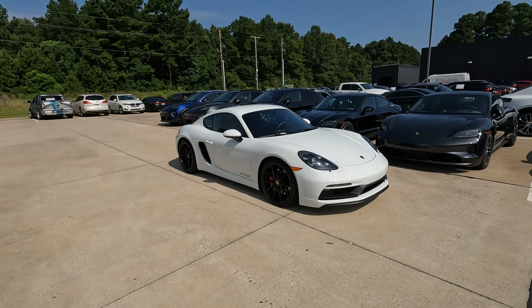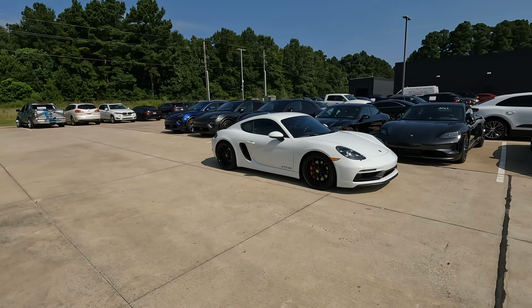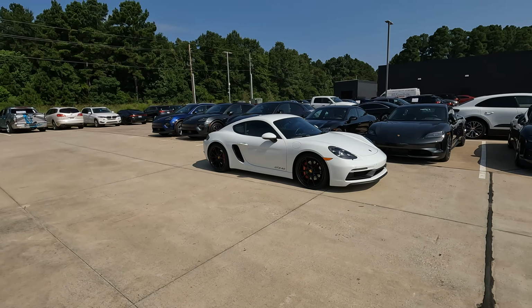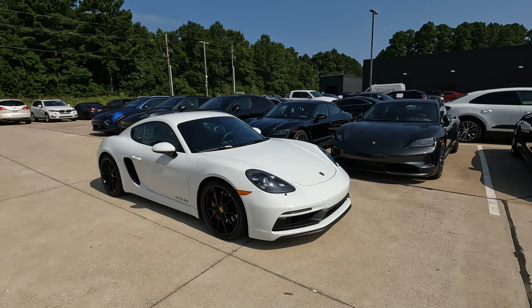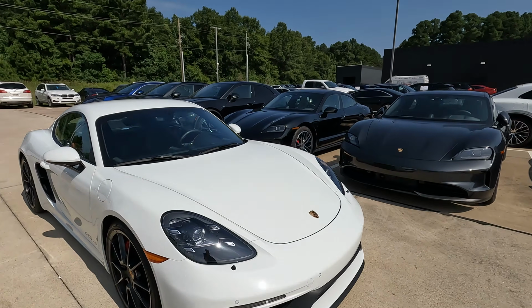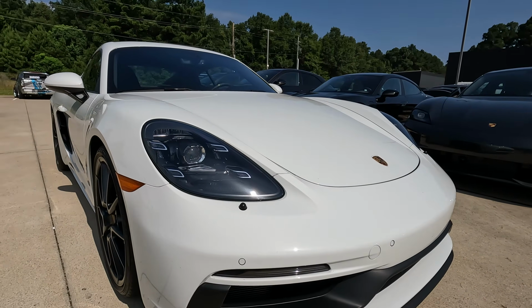And even if you're not that Porsche enthusiast, when you look at this car, you're going to know that it's a Porsche. Very classic body lines. It looks as racy and capable as it is, but a lot of practical functionality going on here as well, besides basically being a street legal race car.